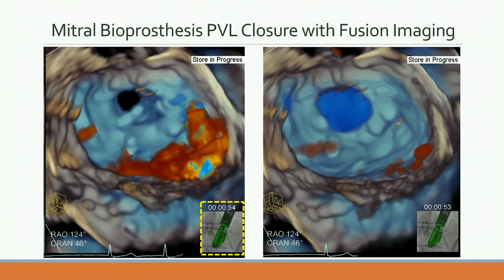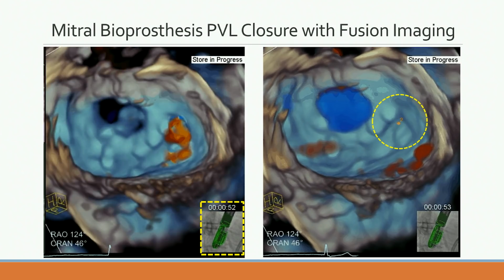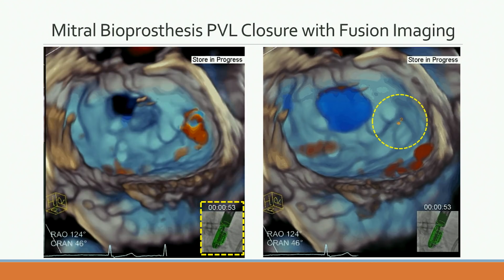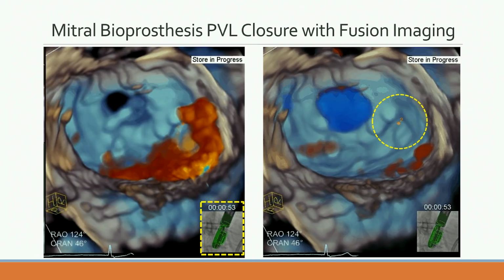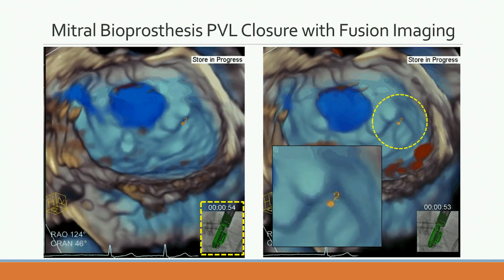imaging. Using specialized software, we can then place a marker at the location of paravalvular leak on a 3D transesophageal echocardiographic portion. And here you can actually see that we have placed a marker directly at the paravalvular leak. And now this marker that is placed on a 3D transesophageal echocardiographic imaging will be projected into the fluoroscopic space for guidance by the interventionalist.